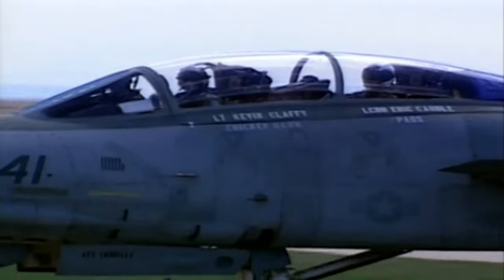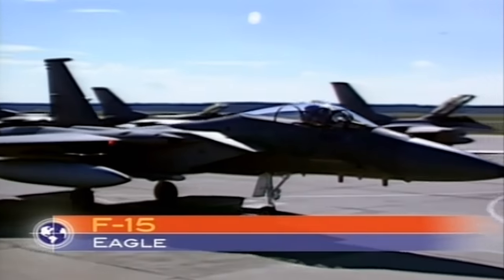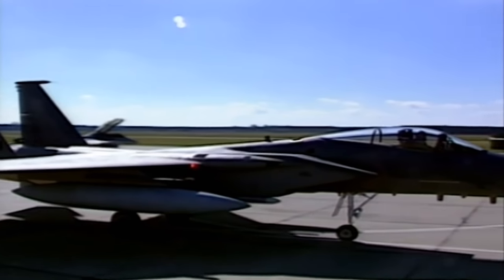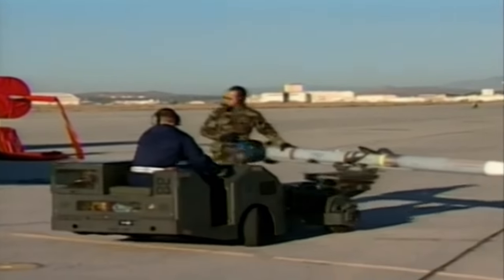One of the strike fighter's most determined opponents is the enemy fighter aircraft. To defend against enemy fighters, the U.S. Air Force employs the F-15 Eagle. The F-15 is much the same as it was in the 1991 Gulf War, but its combat power has been enhanced by the arrival of two potent new missiles, the AIM-9X and the AMRAAM.